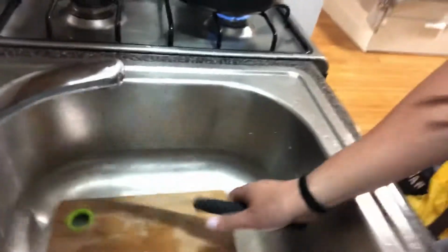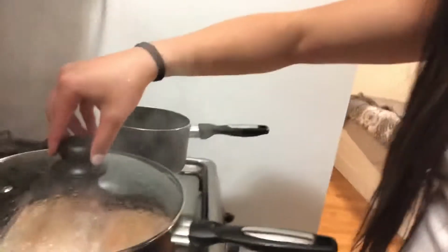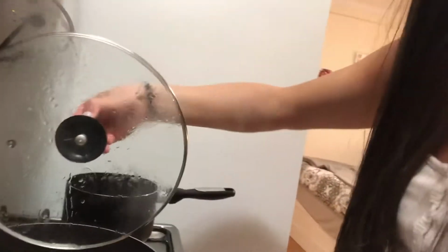Everything that I seasoned and flavored with is not being used anymore. I'm discarding my cutting board and knife. I don't need that. Okay. See this salmon? That's probably overcooking. So you're gonna remove the lid.